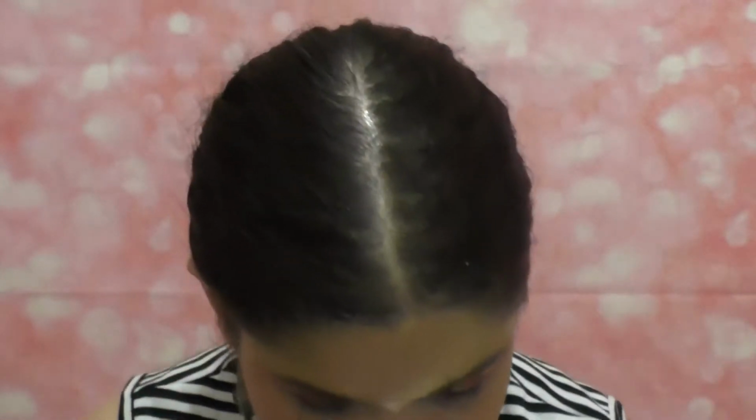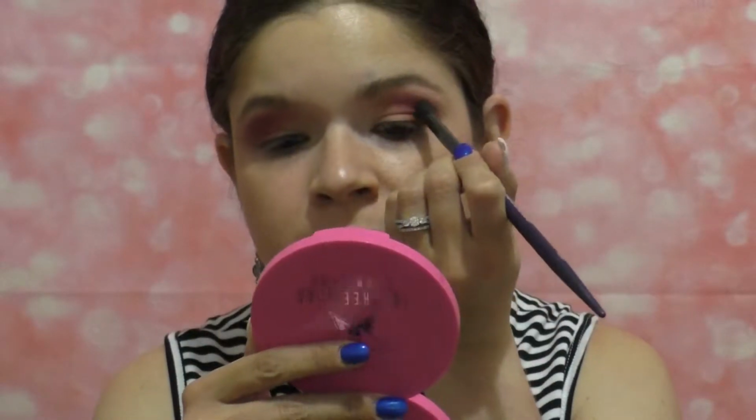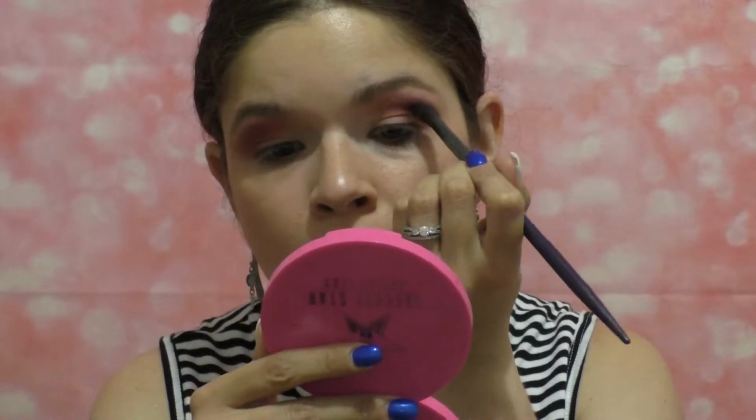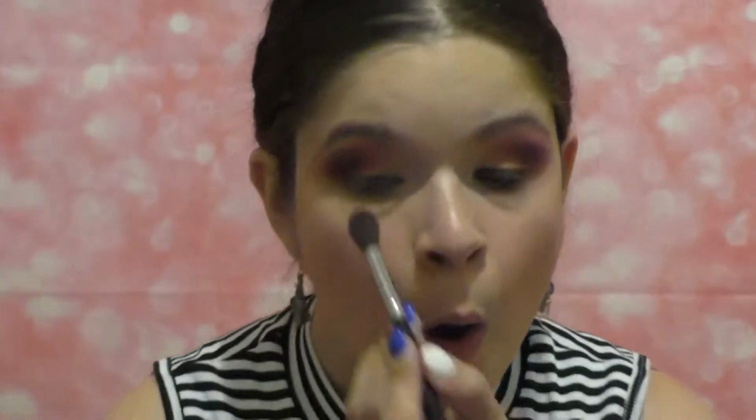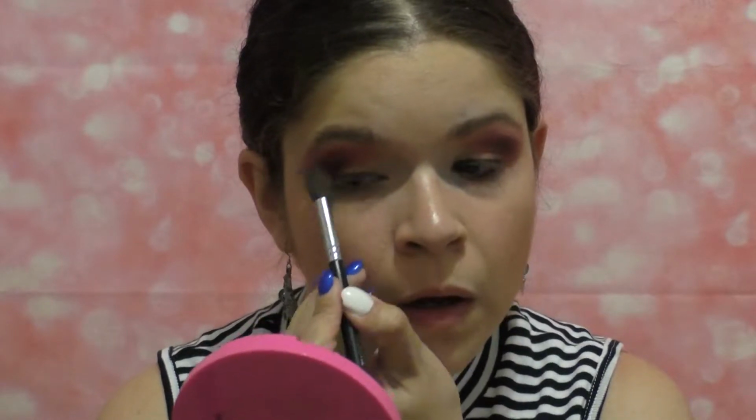So I'm gonna go ahead with a smaller tapered blending brush. This is the Cosetti D220. I'm just gonna use the brown to create a little bit more depth on the outer V. About the same amount of kick up, just a tad. That brown is pretty pigmented. It kind of killed the magenta vibe a little more than I wanted it to, but that's okay. Blend some more of that magenta shade over top.